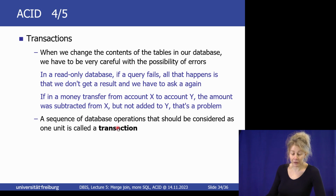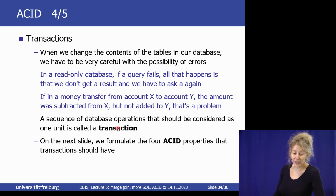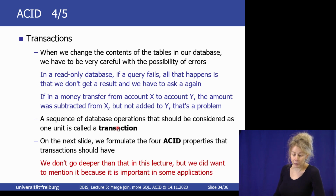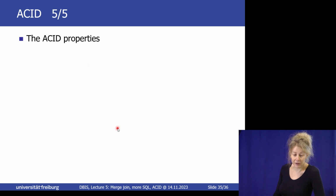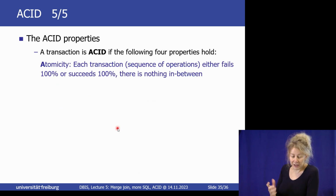And so that's why in real databases, in these situations where the data is not read-only, you have the concept of a transaction. Things which somehow belong together, money being subtracted here and added here, should be considered as one unit. And that's where ACID comes from. You could give a whole course or many lectures about ACID, but I just wanted to mention them. And you should at least understand them.